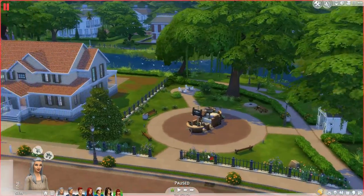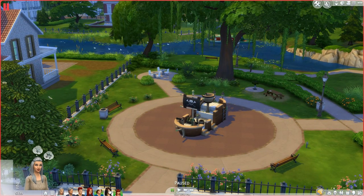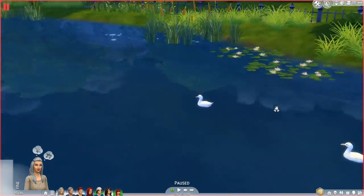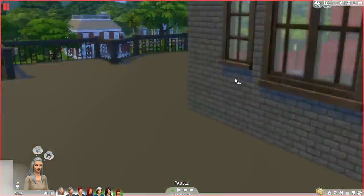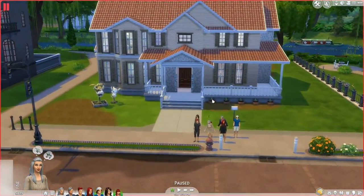And I love this location because there's this really cute kiddie park right next door, which will be perfect for Taylor and the future baby. And then we're right by this beautiful pond that has little swans in it. So, I like where we are. Let's go ahead and take a little look in the house.